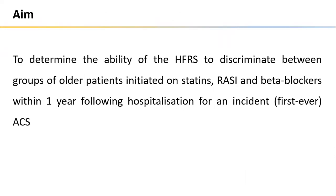So the aim of our study was to determine the ability of the hospital frailty risk score to discriminate between groups of older patients initiated on statins, RASi, and beta blockers within a year following the hospitalization for an incident of first ever ACS.